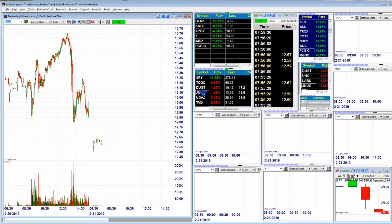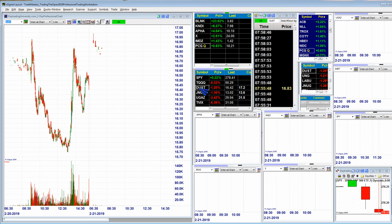The other one I was trading yesterday aggressively was DUST, and the reason was because it had such a nice big move up and down, looking for a bounce here. Went all the way from just under 16 to just under 17, and it's gapping up. So this is an especially good one.